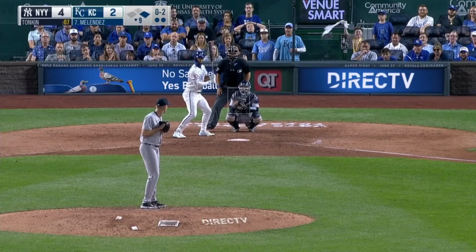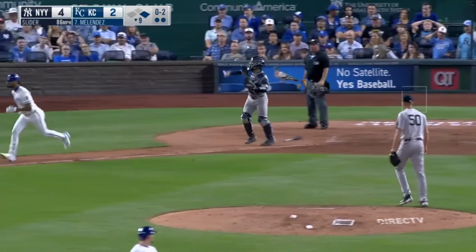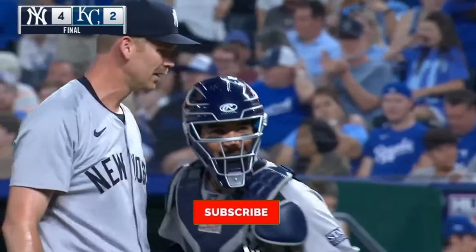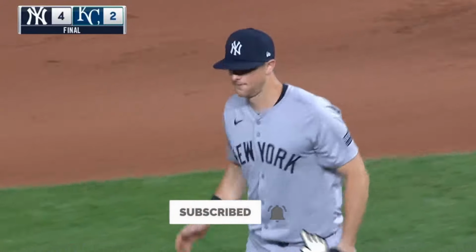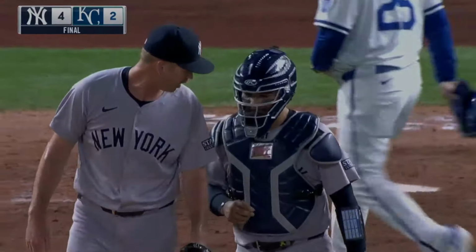Trying to make it stick. The 0-2. He got him. The throw down to first to finish it up. And Michael Tonkin with his second career save as the Yankees win this opener 4-2, the final.